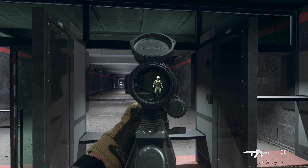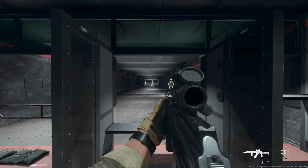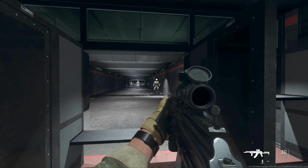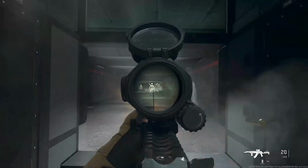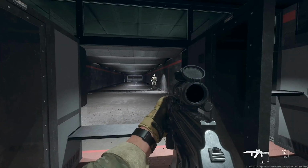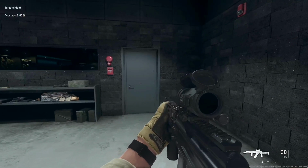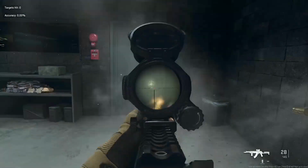If we aim down sights, the optics haven't changed much. I don't personally use these optics, but they seem to be pretty good. We'll fire it and test it against these training dummies here, and then we'll see what its recoil pattern is like on the door to the left. So the recoil pattern, without managing it, is fairly decent from close to mid-range. However, long range you are going to struggle due to that barrel length reduction. So let's take a look at the firing patterns on the door.